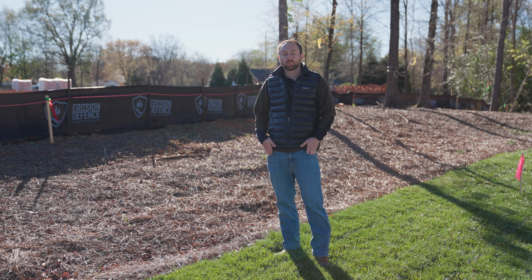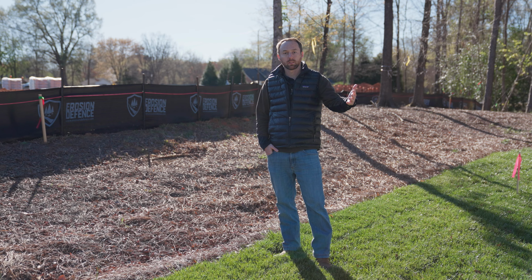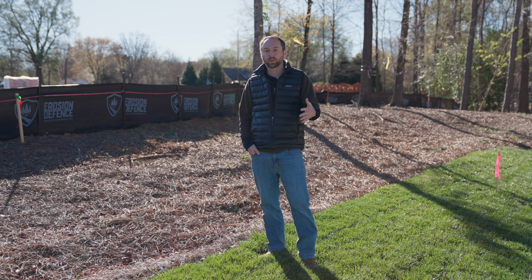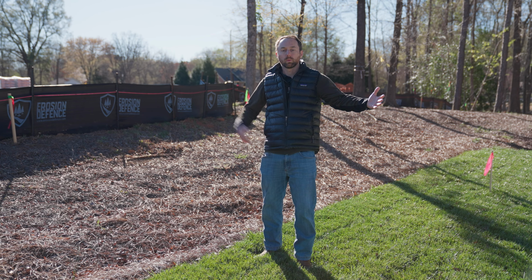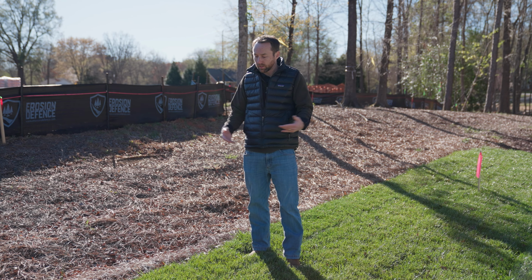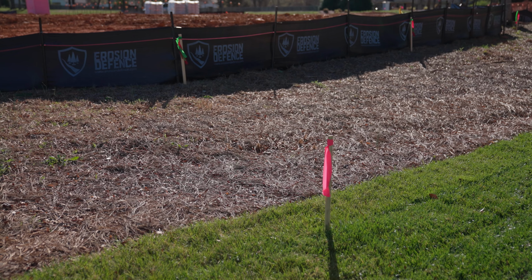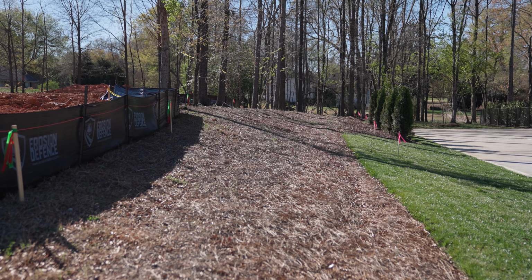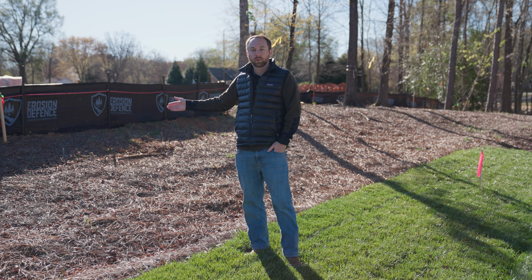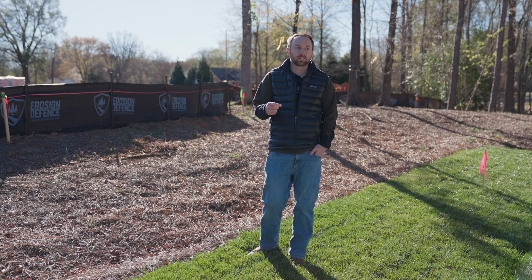I'm currently standing in the neighbor's grass, and often when we're building a home, there is an established neighbor just on the other side of our silt fence, and we want to make sure that their yard stays just as clean and pretty as it would normally be once the home is completely built. We want to make sure that we're not taking that dirt and pushing it onto their yard. And as you can see, their grass looks beautiful and does not have clay all throughout it, as it would if we did not have our silt fence. Their pine needles are not covered in clay. Our silt fence is doing exactly what it's supposed to do, and we'll maintain this throughout the project to ensure that your relationship with your neighbors is not soured from day one.